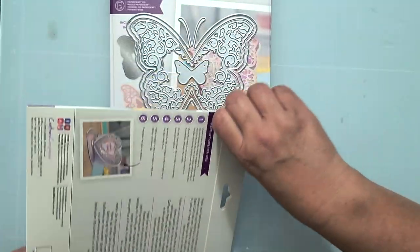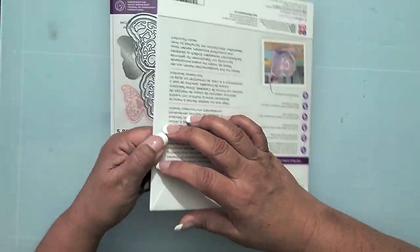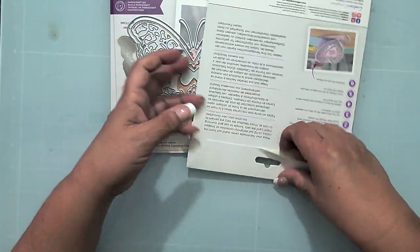So I'm going to open both up just so you guys can see them, because I do not believe these sold out. I could be wrong. I will link you down below.